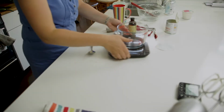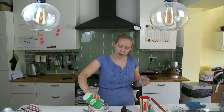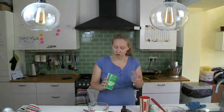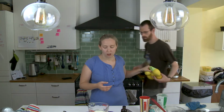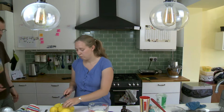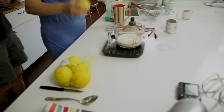Other flavours, there are a few. I did a chocolate one, which I enjoyed, and I can share the recipe if people want it. But for now, what I'm going to try and do is make a lemon one. I mean, you can add anything you like, really. You can add chocolate chips, you can add cookie dough. You can make cookie dough without egg in.